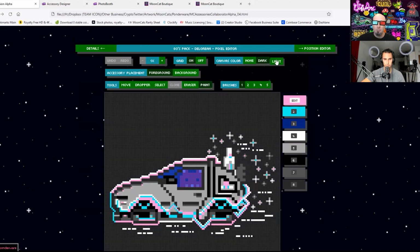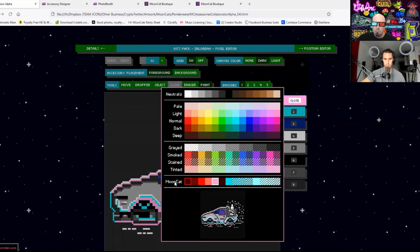You can put a no background, a dark background, or a light background to work with, and then you get 8 colors to work with, which is kind of cool. What I think is really cool about what Ponderware did is you can pick, you see the bottom row of colors is all the colors that are on a MoonCat, and the MoonCat that I specifically am working with right now. These are the colors. So if you use these colors in your design, then it will change colors depending on the MoonCat that accessorizes it, because it'll use these base colors, and all the base colors are based on your MoonCat. So that's kind of cool.